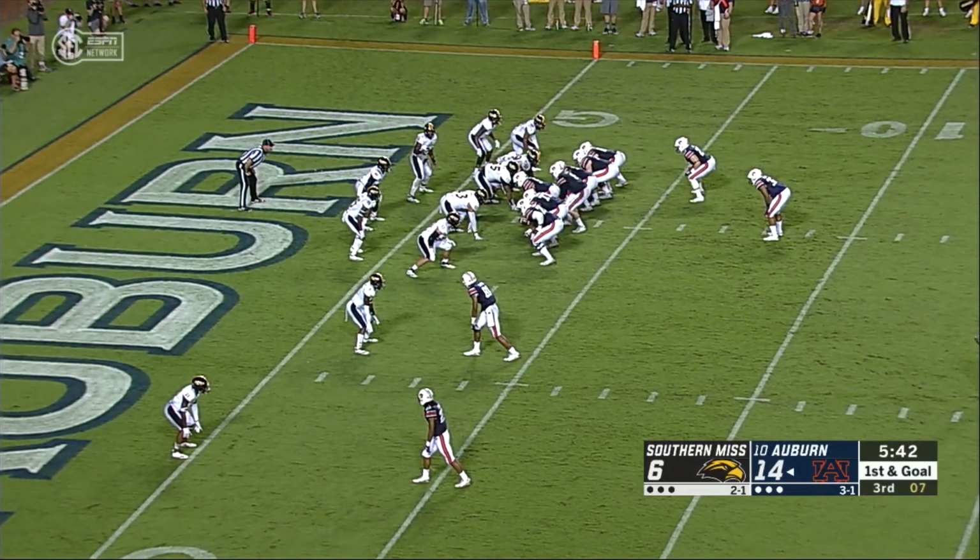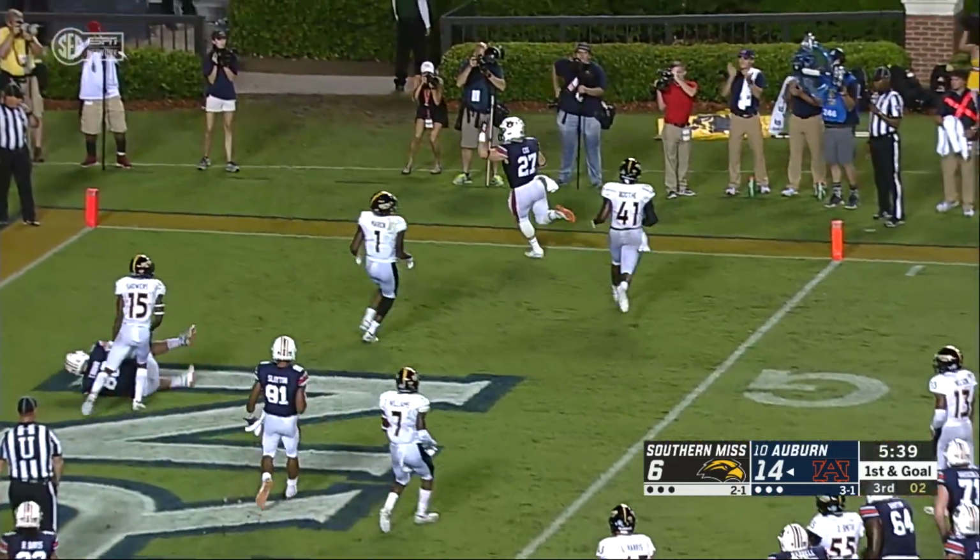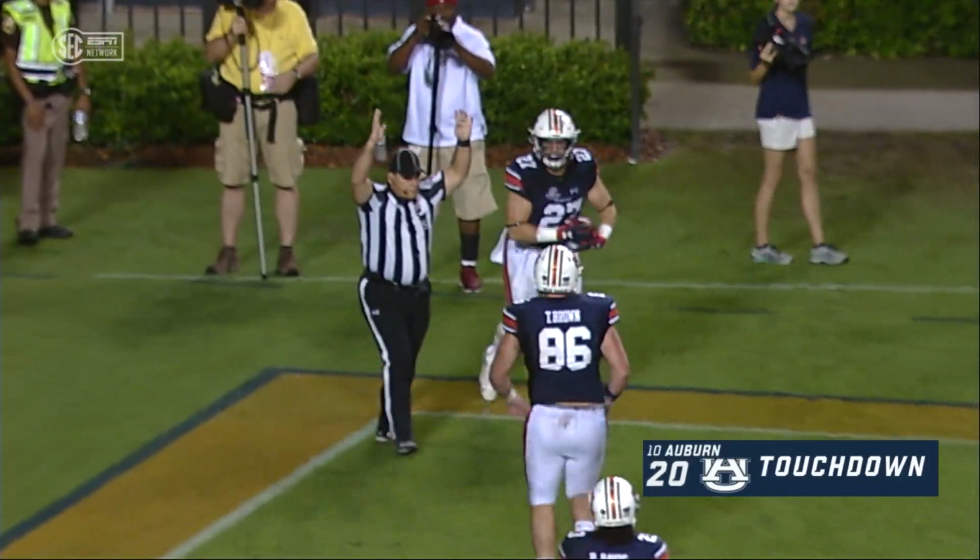First and goal from the 2. Stidham comes up under center. Fakes it to Miller. Floats it out to Chandler Cox in the end zone. He catches it. Touchdown, Auburn.